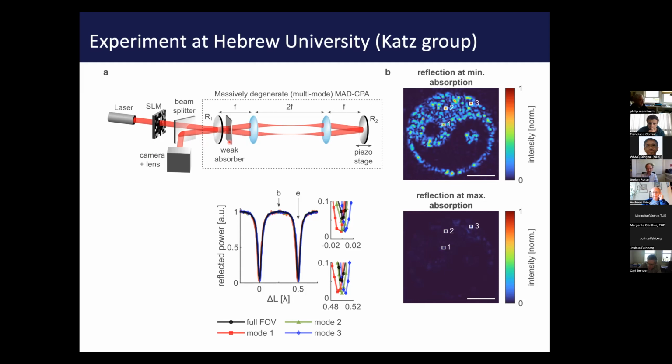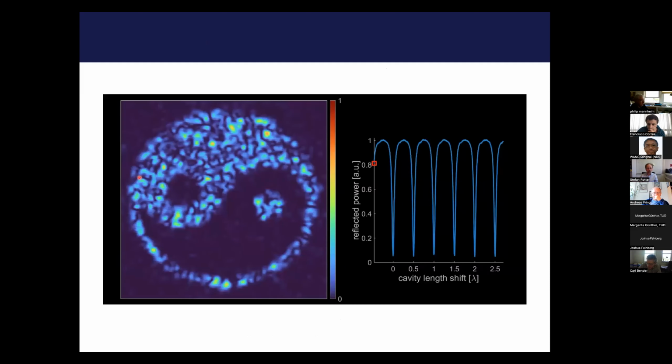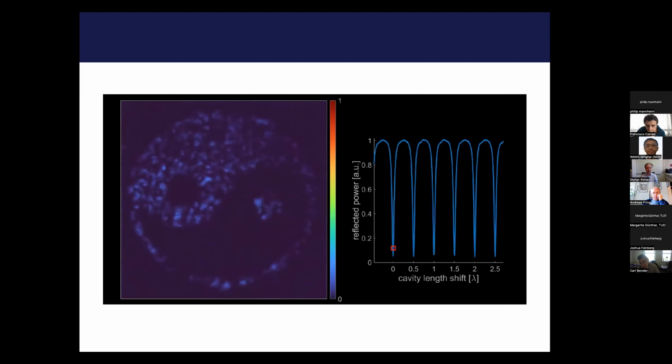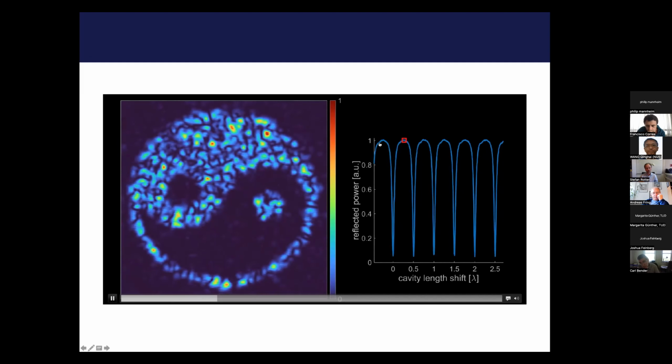Which, yeah, okay. I will also show you a movie where we show how the reflection as a function of the mirror position looks. And you see the yin-yang symbol. Then if the mirror is tuned correctly, you get it perfectly absorbed. Then it comes back, and again it's perfectly absorbed, comes back. So it's really a highly tunable system where you can switch between strong absorption, weak absorption, and just by shifting the end mirror a little bit.